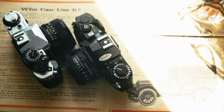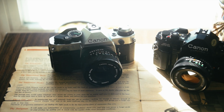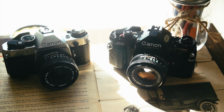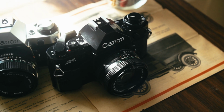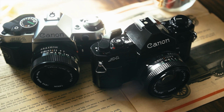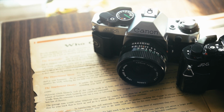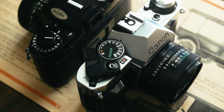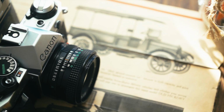Both the A1 and the AE1 were consumer-level cameras available from Canon back in the early 80s, and they were Canon's attempt at capturing a larger chunk of market share by offering far more electronic and automatic features than their rivals Nikon and Minolta did. This actually worked out pretty well for them, and since these cameras sold so well, getting one today, 40 years later, is actually pretty easy.